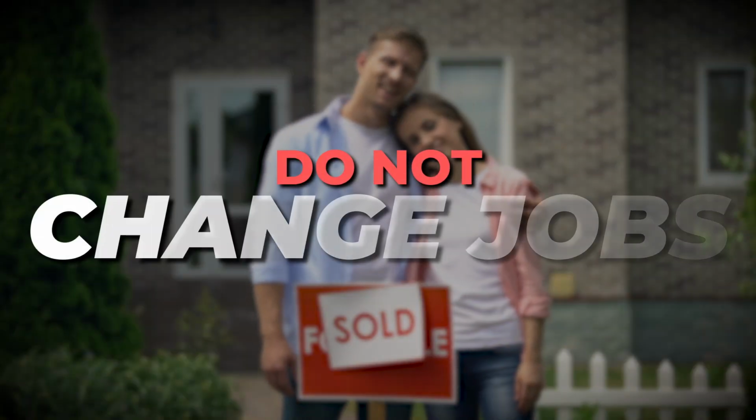Another don't is do not change jobs. Even if this wonderful opportunity presents itself, talk to the future employer, let them know that you're closing on a house and explain why you need to wait. This way, it will work out much better. The lender has to call and verify employment prior to closing. It could be a day before closing. It could be the day of closing. And you certainly don't want them to find out that you've changed jobs, because that's going to mess up a lot of things. So hang in there and just wait to change jobs.